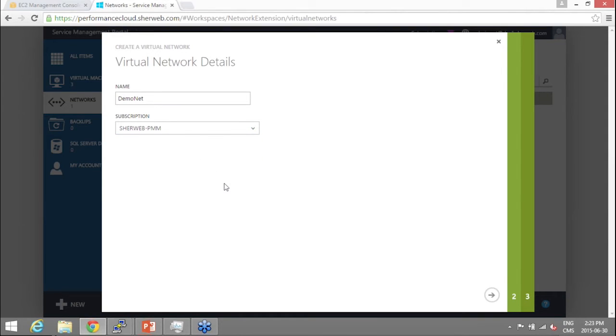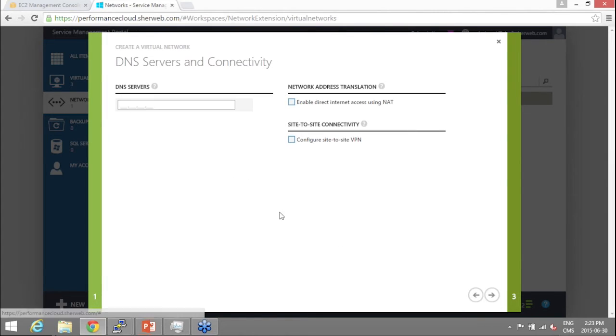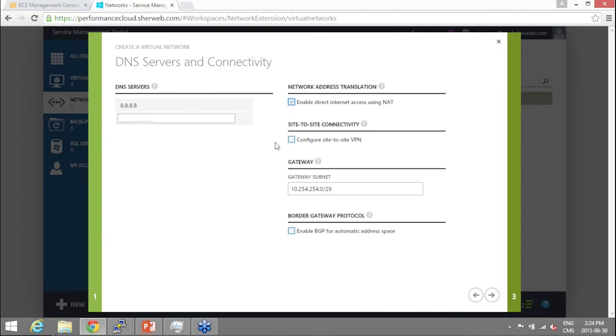This is a good thing to know because it also shows the segregation. One of your organizations that you're managing as a partner cannot see the other organization that you're managing. Although you can all manage them from the same place, they're very well isolated and there's no security risk. I configure a DNS server. I'm going to give it internet access. I could configure site-to-site VPN between, for example, their local office and this new cloud.